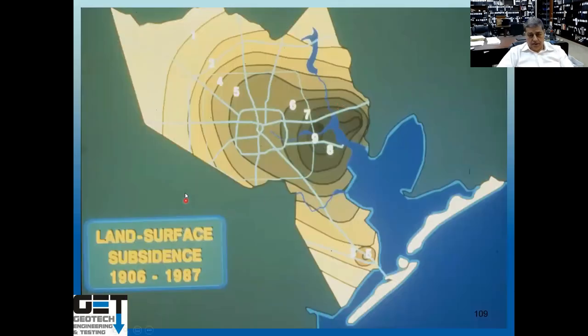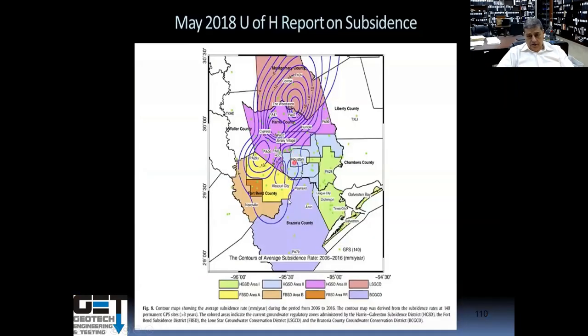This is basically subsidence in the Houston area between 1906 and 1987. You can see near the ship channel, it dropped as much as 9 feet. And this is not elastic. It's just not going to come back up again. This is a recent subsidence map. Look at Montgomery County. It's dropping at a rate of about half an inch a year, 16 millimeters a year.